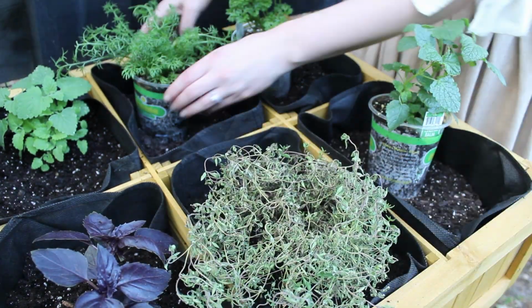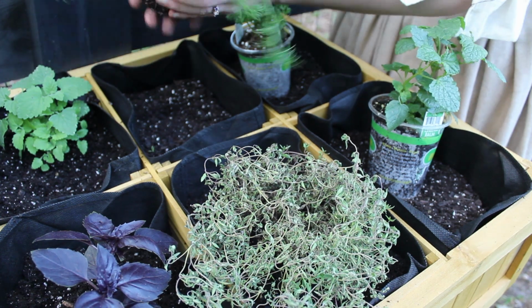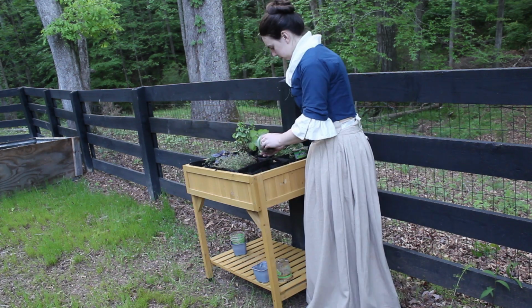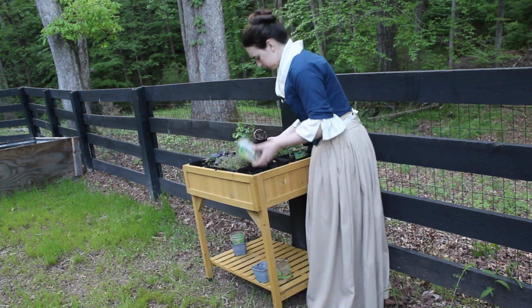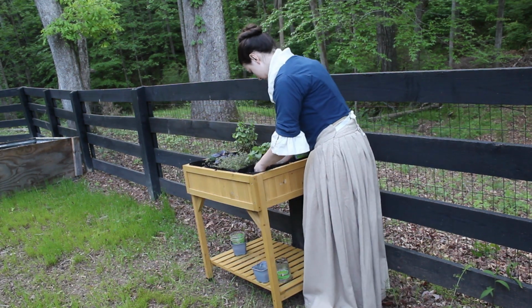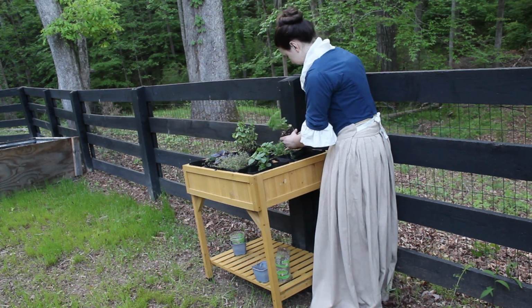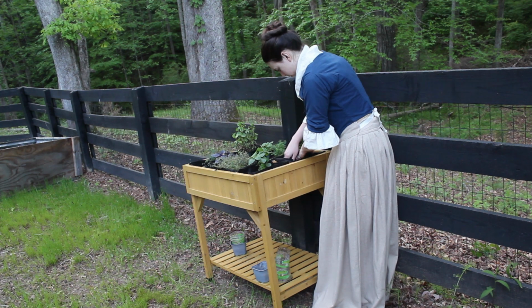I also planted mint because I absolutely love mint. Mint tea is one of my favorites, and it's so good for you. It's an anti-inflammatory and has a bunch of antioxidants, so love mint. Claire uses mint in a tea with lavender to, well, you know, help people go to sleep.